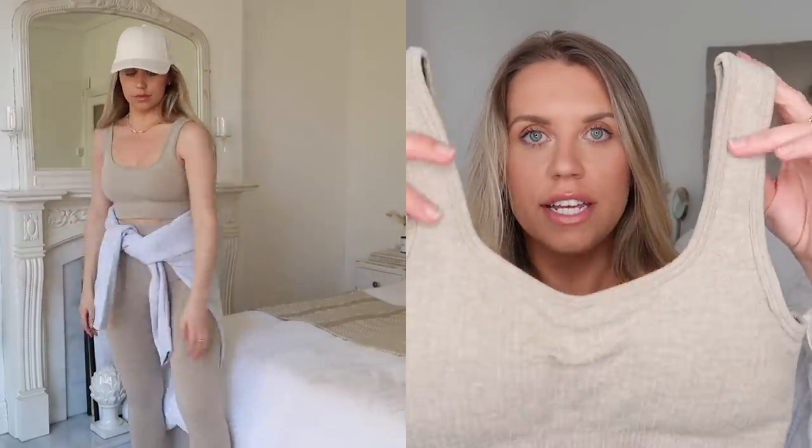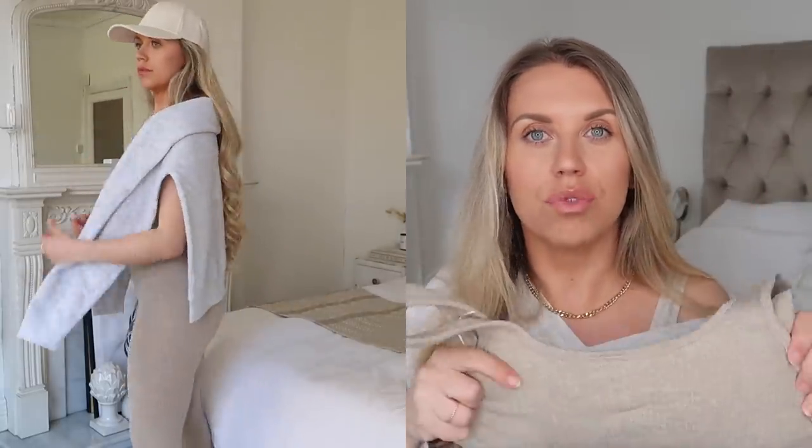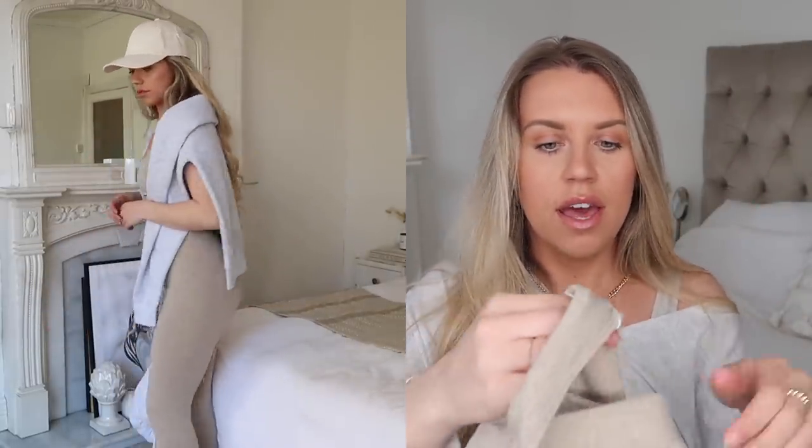So the top part to this set actually comes with removable cups. I do tend to remove these, I'm not gonna lie, but they do have them in as an option if you prefer. Nice thick straps. The material of this is really thick and supportive, hence why I would just remove those cups anyway, but if you want that added shape and support, then they are there.